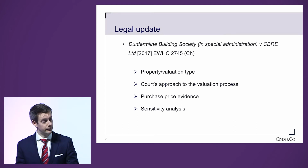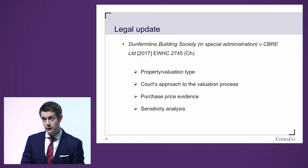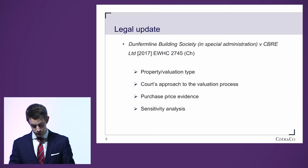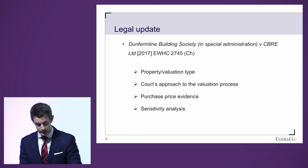The next point to draw out from the CBRE case relates to the court's approach to the valuation process. Now, for those of you who aren't familiar with litigation, I can't stress enough that it is nothing like real life. The valuation, which is the subject of the claim, may have been carried out in the space of a few days for a relatively modest fee. But if something goes wrong, we will spend hours poring over every single detail of it, interrogating it to the nth degree, and looking at all of the surrounding evidence and carrying out research probably far in excess than is realistic to expect valuers to do on a day-to-day basis.